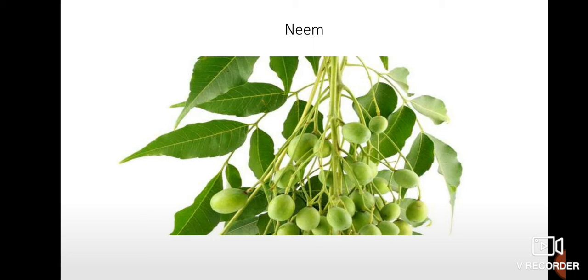There are several uses. It is a highly medicinal plant. It is valued as a medicinal plant and a source of organic pesticides and timber. So it is used for its medicinal properties. It is also used as an organic pesticide, and neem timber is also used in construction purposes. For making furniture also, the neem wood is used.